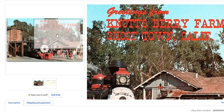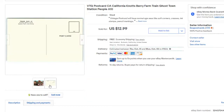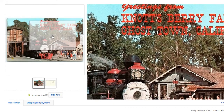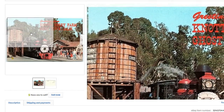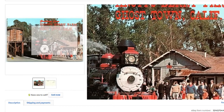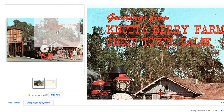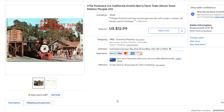Knott's Berry Farm has been around for a while, even as long as Disneyland has. But anyways, there are certain types of scenes that do very well for Knott's Berry Farm. They don't sell super fast, but some of the Western and the Ghost Town and the Haunted ones definitely do very well. Especially this one, it's got a lot going for it. Not only is it Knott's Berry Farm, Ghost Town, which is a subject that people collect in itself, but it also has a train, and trains do very well. And like I said, this sold for $12.99. Probably paid between 10 and 25 cents for this.